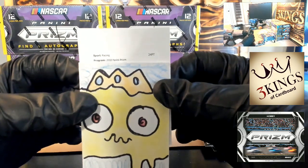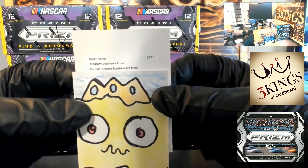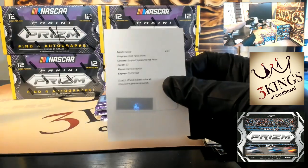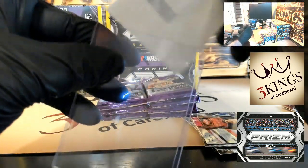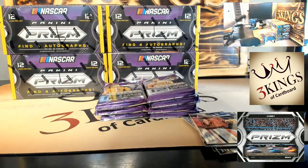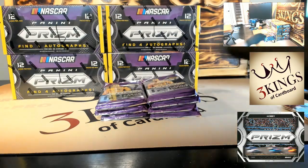The Harper Special. Panini Prizm. Scripted Sig Red of Harrison Burton. There you go, Beth. I saw that you had him tonight. Congratulations. Harrison Burton, red, going to Beth. Sweet. Don't know what that is numbered to, since they vary some. Not all the reds are the same.